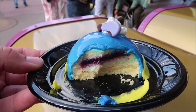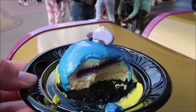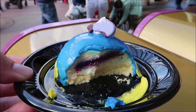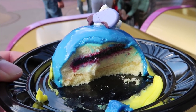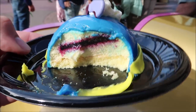Okay, that's impressive. That is impressive. Wow. If you love lemon and blueberry, which I do, you will love this cake. I'm kind of tossing my head, wondering if this is a lot better than the Haunted Mansion Push Pop, and I think it might be. The only bad side to it is the price. It's like $3 more than the Push Pop. So I don't know. The Push Pop might win just because of the price, but this is so delicious.